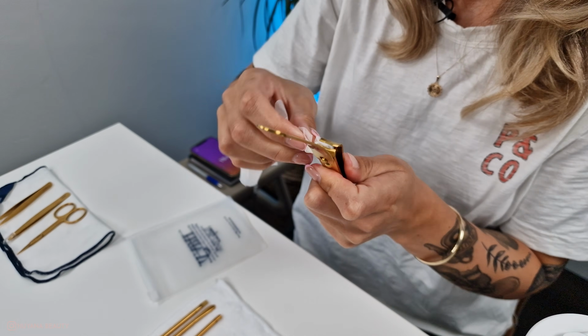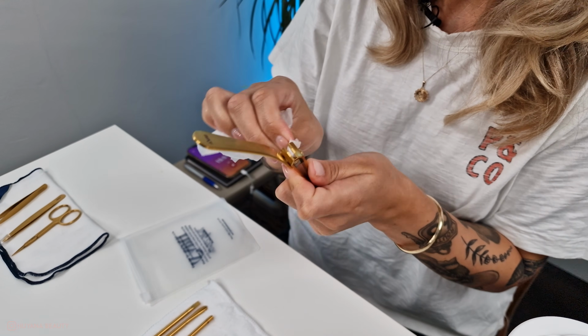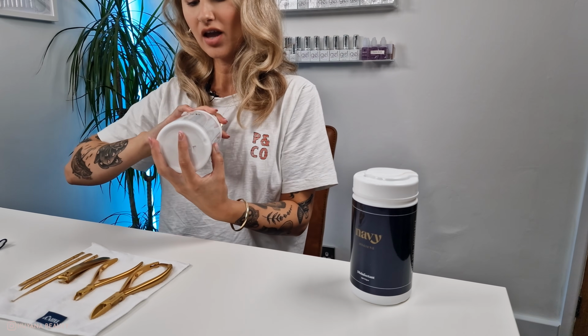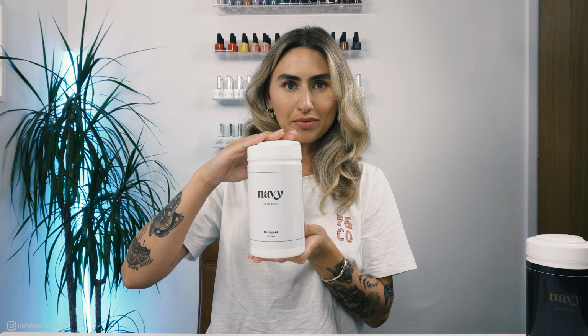So let's talk cleaning these products. When buying these products, I didn't realise that you couldn't barbicide them. I thought you could just clean them in the same way as probably your normal tools. After I purchased them and read the little leaflet that came with it, it said that you had to clean it with their products, which is this detergent wipe and then this disinfectant wipe.